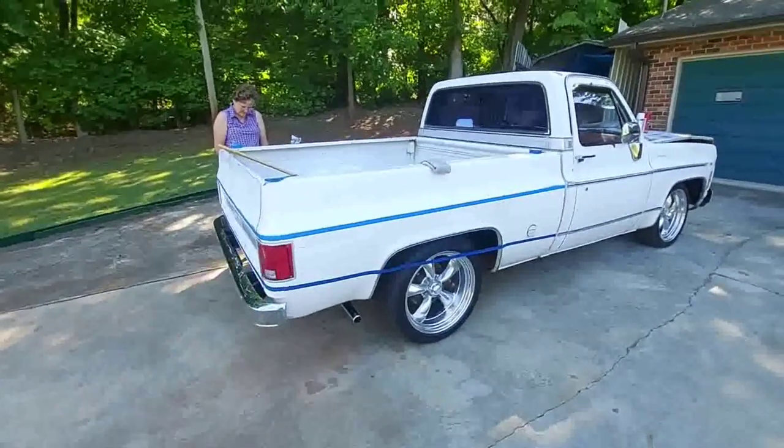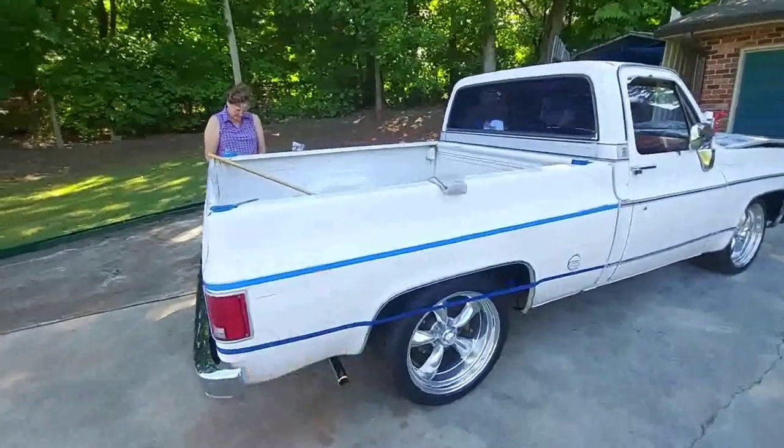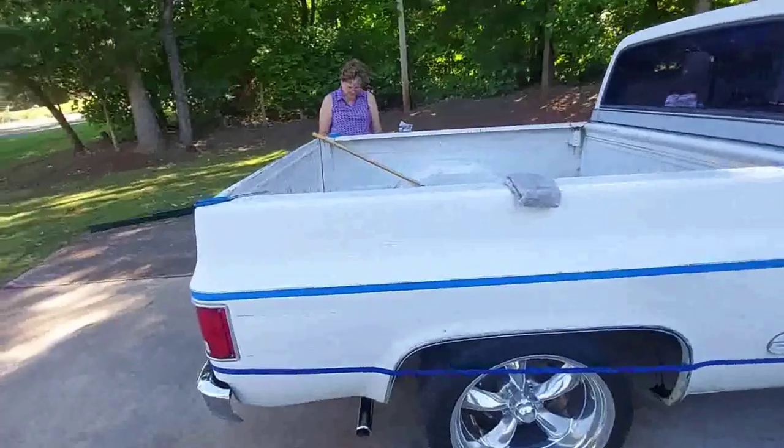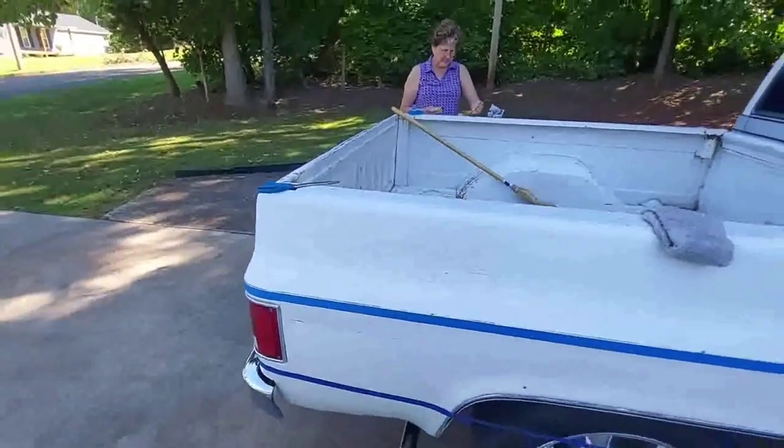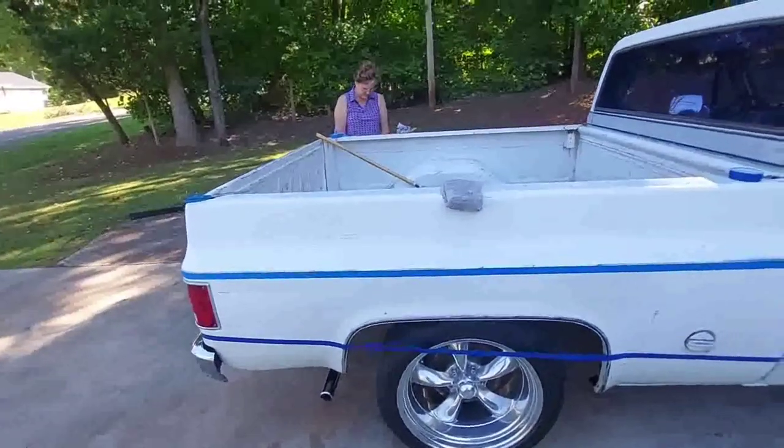But anyway, I just wanted to show you what it looked like before she pulled all the rest of the heartbeat off. You can still see it. But I'll get one of those sanding blocks and get all that off. See you in a bit.